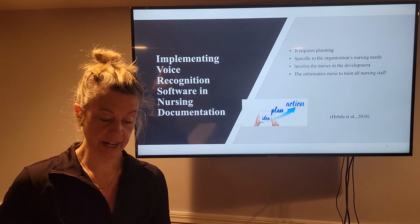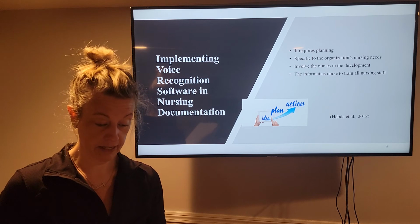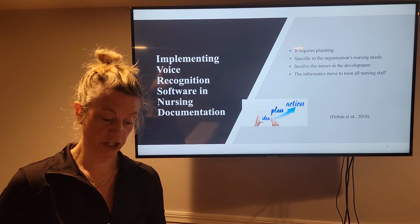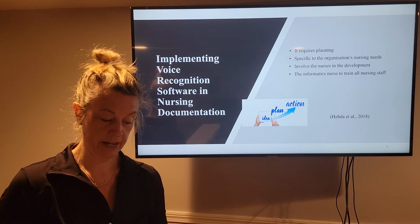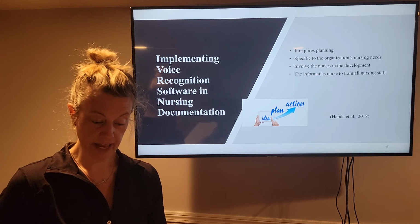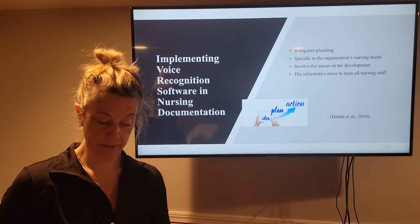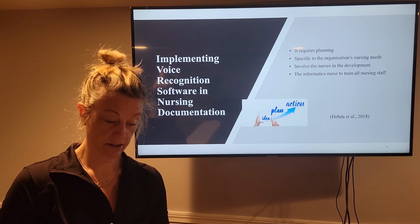The introduction of any new technology in the healthcare field, including voice recognition software, takes planning. Hebda et al., 2018. Once the technology is approved for funding by the chief financial officer, a project manager is selected to work with the IT department and the informatics nurse to construct the technology with the software company so it is specific to the organization's needs. The informatics nurse collaborates with members of the nursing staff to develop specifics they will require from the software so it will lessen their documentation time. Hebda et al., 2018.